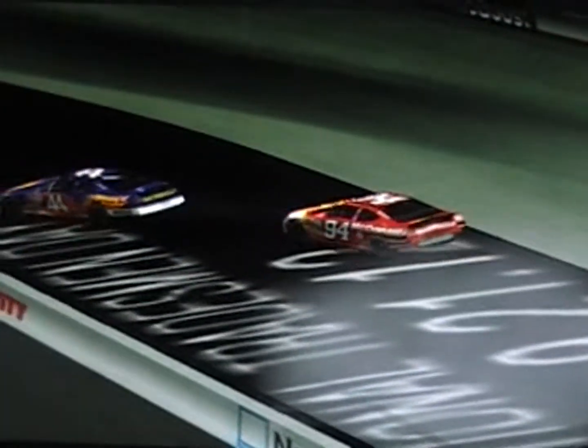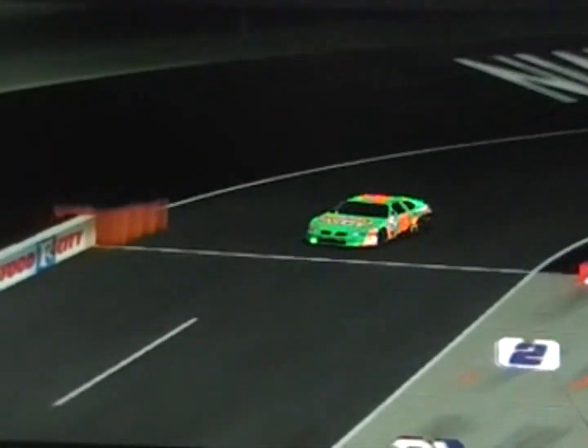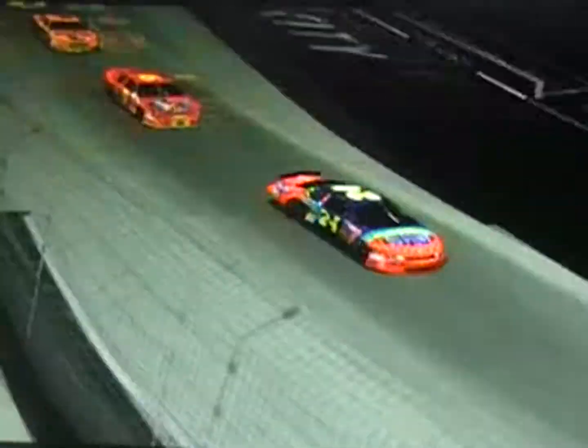The championship leader's involved. And Shelton almost lost it again coming out of turn number 2. And that is definitely going to cost Jessica Shelton the points lead with that little move coming out of turn number 4, battling her and Galligan.